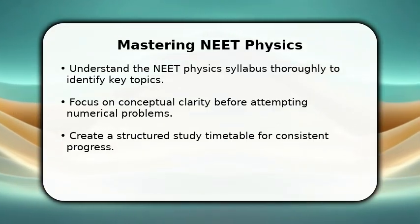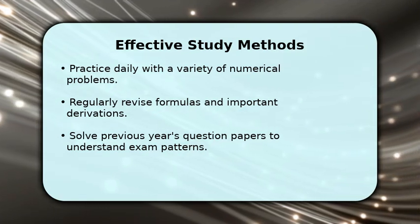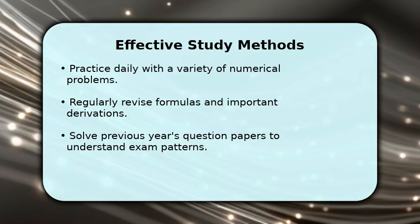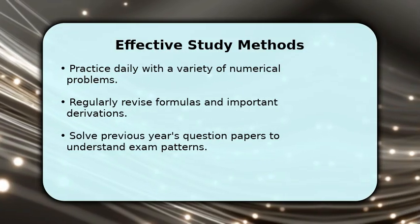of all units. To truly excel, practice daily with a wide variety of numerical problems, starting with easier ones and gradually moving to complex questions. Regularly revise all formulas and important derivations. Flashcards can be very helpful here.